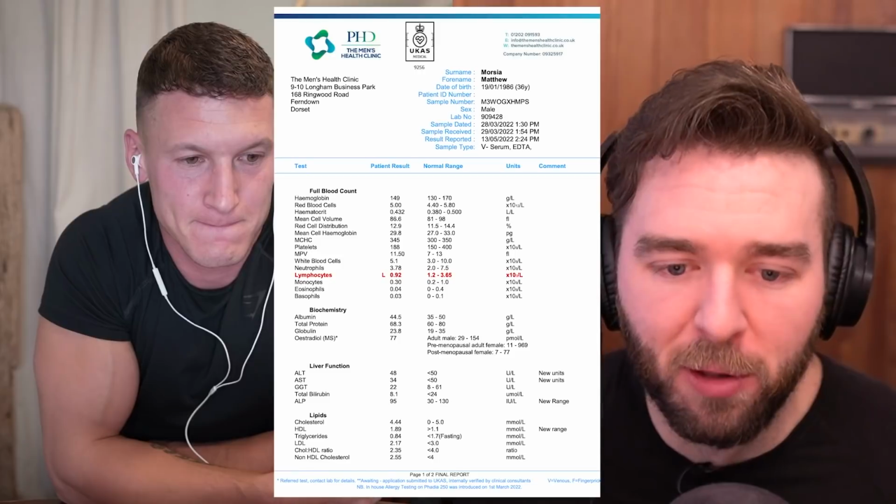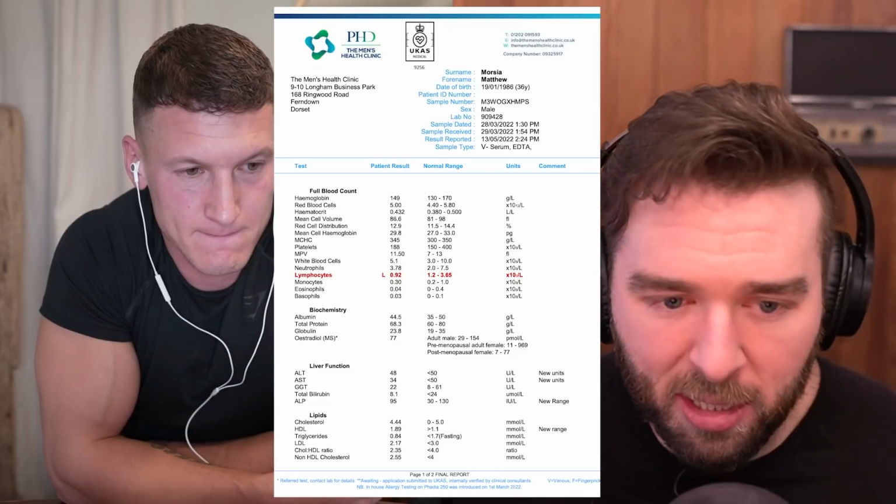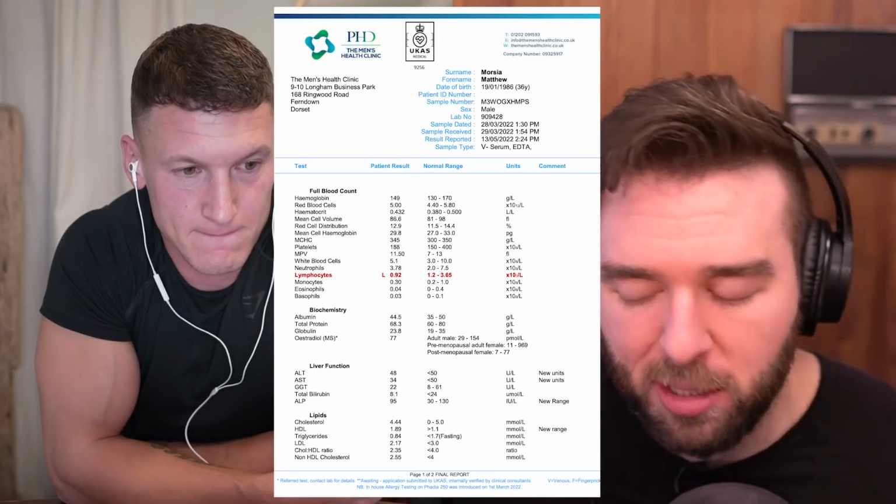So anyway, going through the blood work from top to bottom. We have a full blood count here, which shows oxygen carrying capacity. We have hemoglobin, red blood cells, hematocrit.